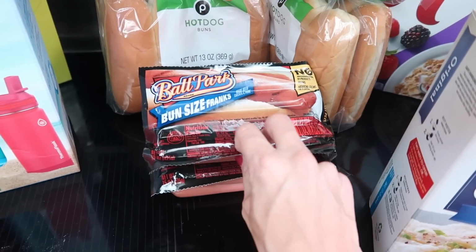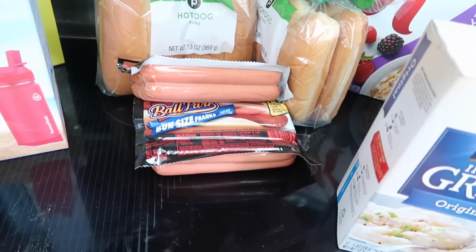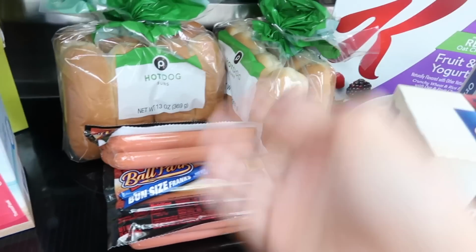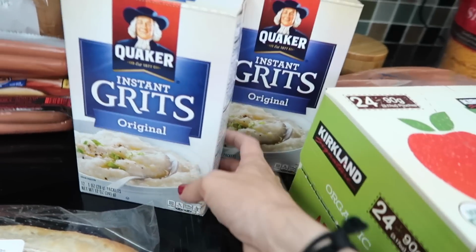I like dry stuff. I also got some hot dogs. I figured I would make these for the kids just for lunch right now or tomorrow or the next day. Who cares? The hot dogs, who doesn't love a good hot dog? Unless you don't eat meat and then, well, I'm sorry.